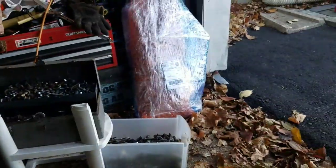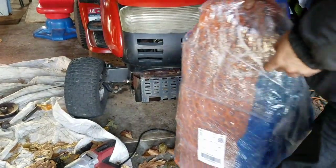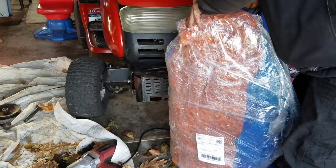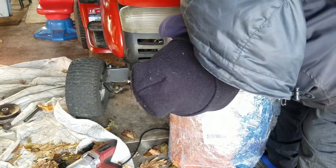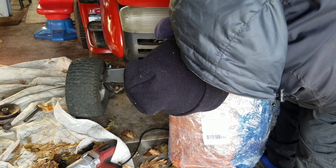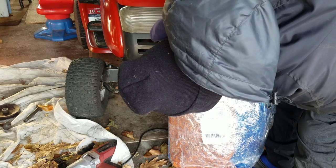Look what else came. Mailbag. I tell you, this guy wrapped it up really well. So I paid $32 for this. It's the cheapest I saw it. This is from 12195 in West Sand Lake, New York. So that's upstate New York. Priority mail, 7 pounds, 4 ounces.